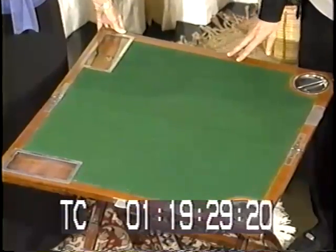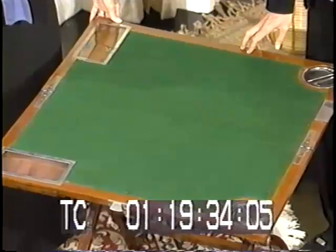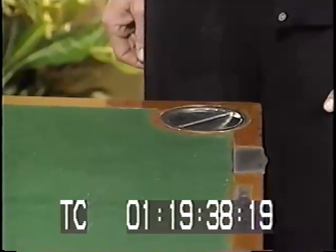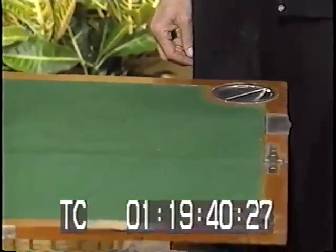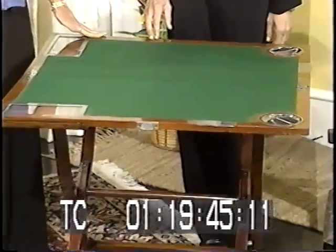Isn't it wonderful? Yes. What period did this come from? This is a Victorian piece, so it's really 19th century, late 1800s. Oh, it's in such fabulous condition. It is. It really is. And the wood is wonderful. It's mahogany. And as I said, it's a great piece to soften a corner. And then this piece can actually be used as a game table.